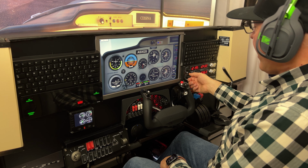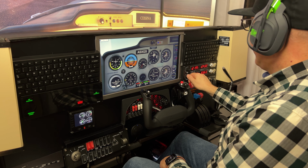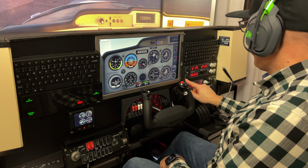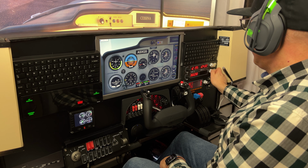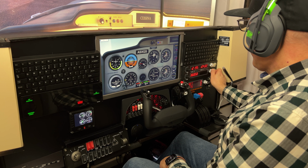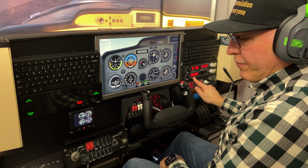So we set the XPDR squawk code to 6563, and then we also want to set the ADF, the automatic direction finder, to 368.5, which is the setting for the Whitechapel VOR.